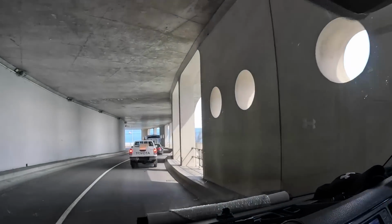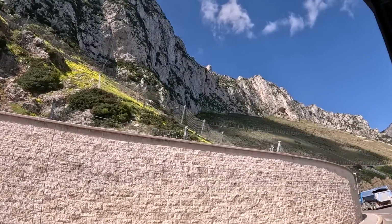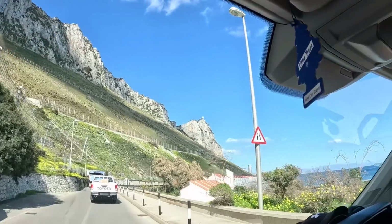Wow, that was wicked. I wasn't expecting that, were you? No. Oh yeah, there's the skywalk from last time that we didn't make it to because it was too high for us. Surfboards down there.